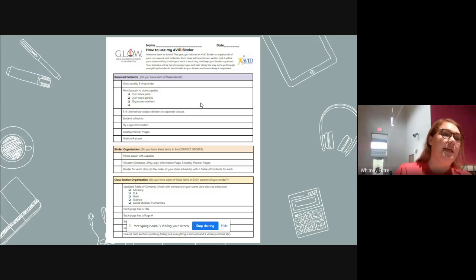Ms. Stepanski needs a how to use my AVID binder sheet. If somebody can run one of those. Okay. This particular student had no papers in her front pocket. So whatever went in the front pocket. Yeah. Ms. Stepanski, we're working on it and we'll send somebody with those supplies. Okay.